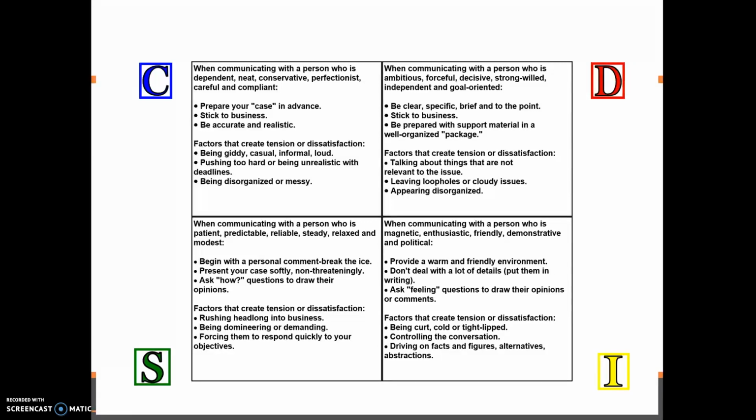And then the high C, make sure you've prepared your case in advance, that you have all of your details, that you stick to business. Things that frustrate them are being disorganized or giddy or pushing too hard.